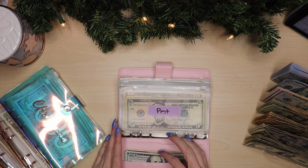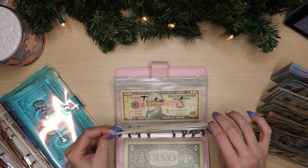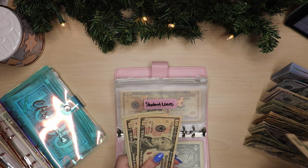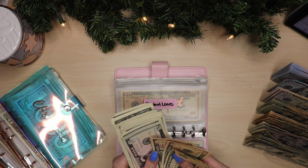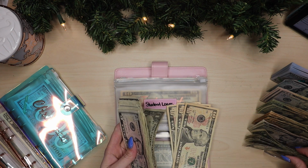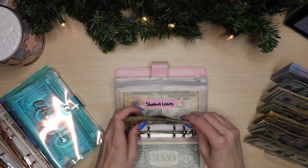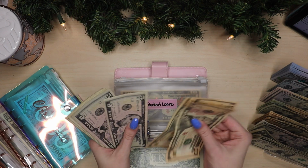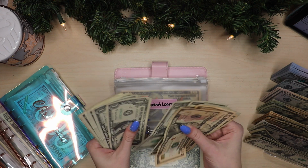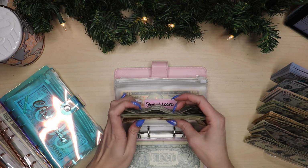This is our rent money, by the way, that is over here. Next we're going to do a little bit more in student loans. We're going to do 18 in student loans. I hope I'm not shaking the camera. Okay, so we're going to add a 10, a 5, and 3 ones. 1, 2, 3. All right, so let's see. We have 10, 20, 30, 40, 45, 50, 55, 60, 1, 2, 3, 4, 5, 6, 7, 8, 9, 70, 1, 2, 3, 4. 74 in student loans.